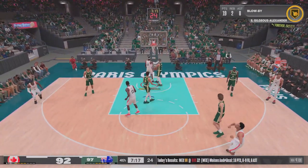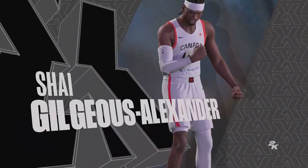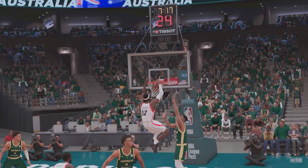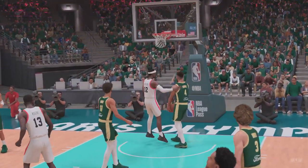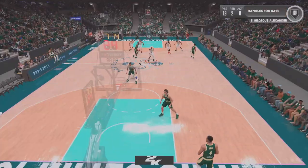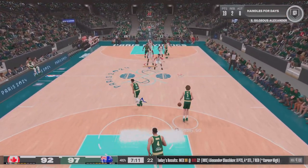Simmons against Gilgeous Alexander. And slam dunk by Gilgeous Alexander. Ooh, bouncy. That should give him a nice lift. Good timing. They needed that one. Well, sometimes it's about taking it into your own hands. That kind of individual play could spark his group.